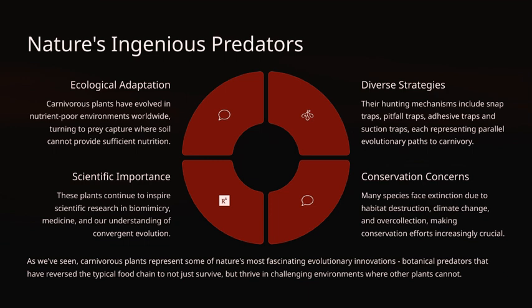On a brighter note, these plants aren't just interesting, they also inspire scientific research. Their unique adaptations have influenced fields like biomimicry, leading to innovative technologies, and they help us understand convergent evolution, how different species develop similar traits independently, driven by comparable environmental pressures.